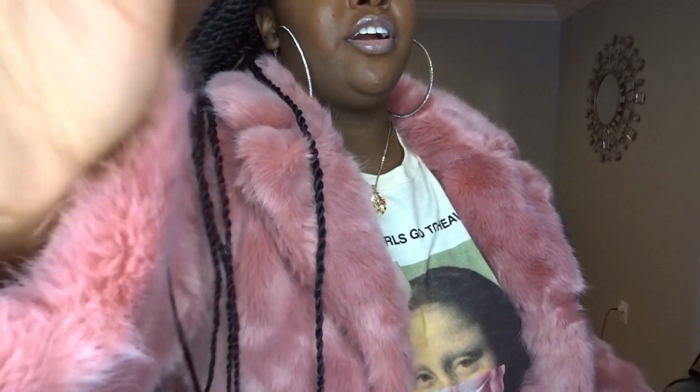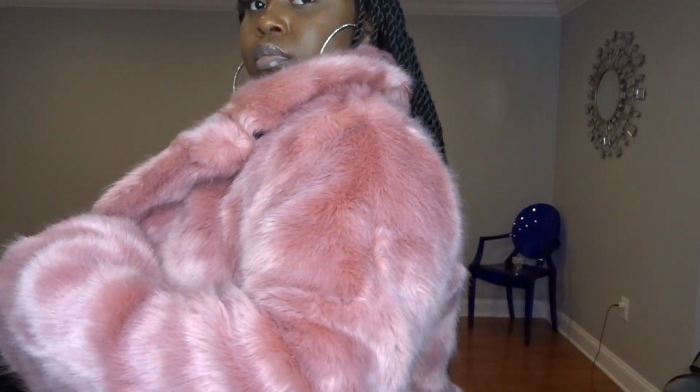Now, we're going into my Nordstrom Rack coats. So, I got this coat from Nordstrom Rack. It's a pink fur. Who doesn't love pink? And then who doesn't love fur? This is a really cute coat. It's so dainty and girly. I love it. This is a close-up. It has the big collar, and I thought this was so cute when I saw this.